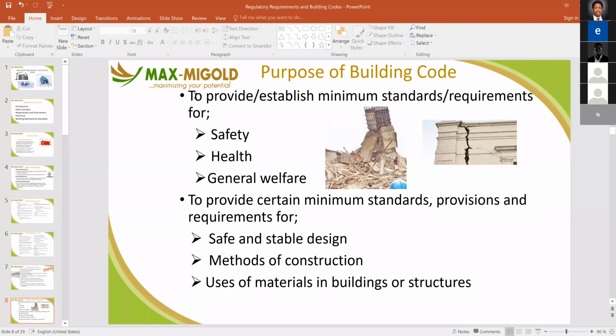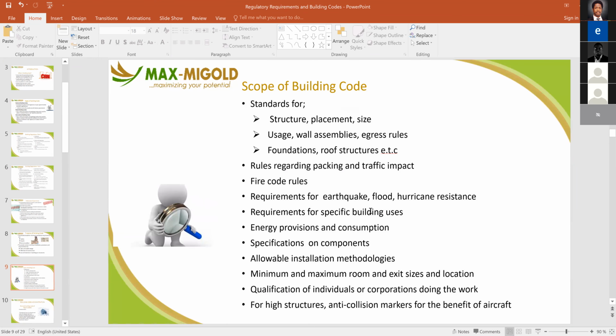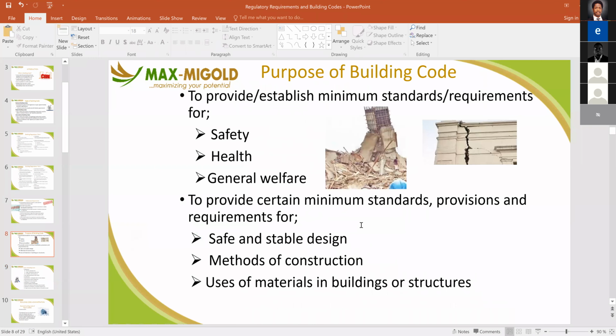Purpose of the building code. One is to provide or establish minimum standards and requirements for safety, health, and general welfare. Like I mentioned earlier, these are the things it does. It provides safety, health, and general welfare of the inhabitants. It also provides certain minimum standard provisions and requirements for safe and stable design, method of construction, uses of the building, and use of building materials in the building and structure, such as cement, the kind of cement that you have to use, the kind of block, the kind of POP materials. Those are standards that are specified.